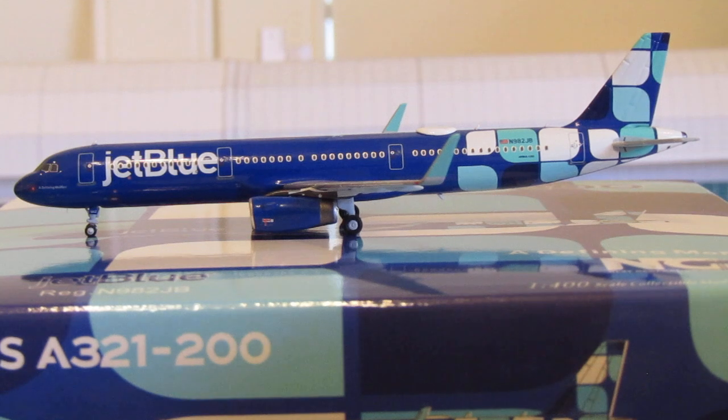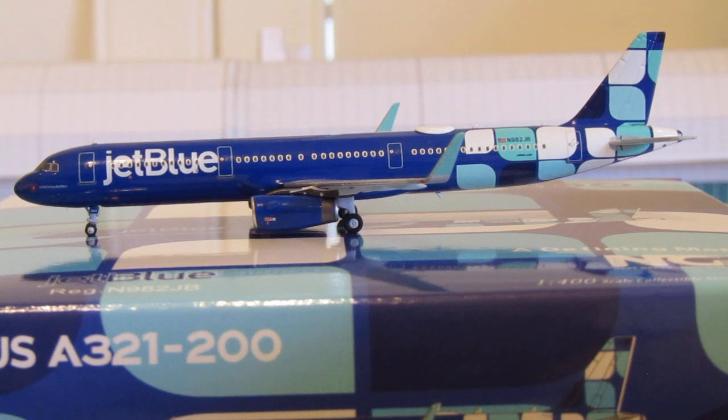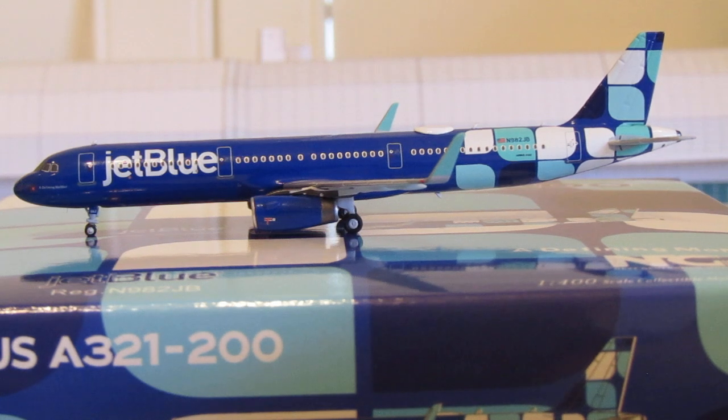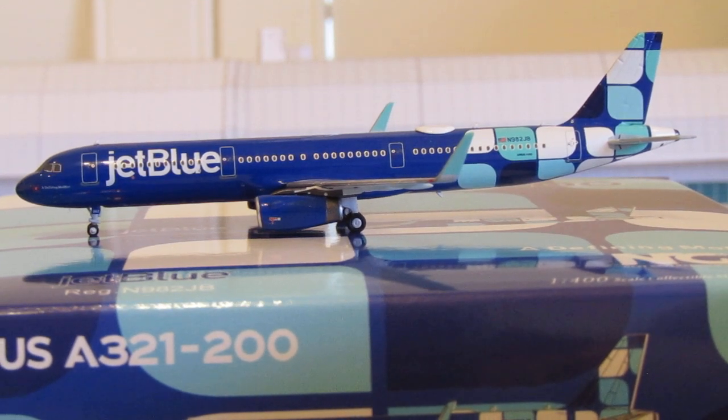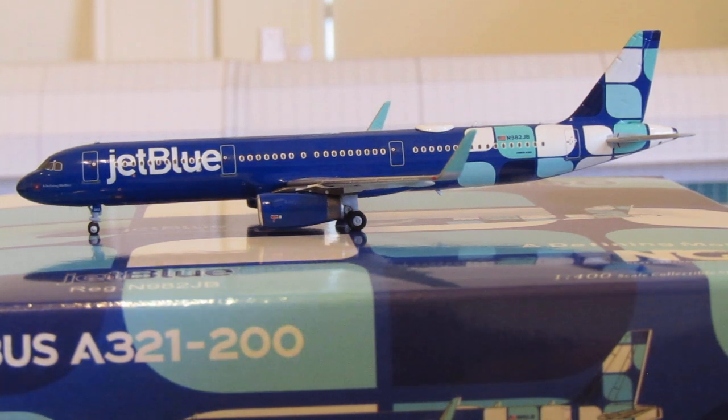And of course, NG's Airbus A320 family aircraft are arguably the best mold out there. So this looks really nice. It still hasn't completely grown on me, but I do like that most of the whole plane is blue and just the titles are white, rather than the other way around where the titles are blue but the plane is Euro white. We don't need any more Euro whites. We got too many of those.